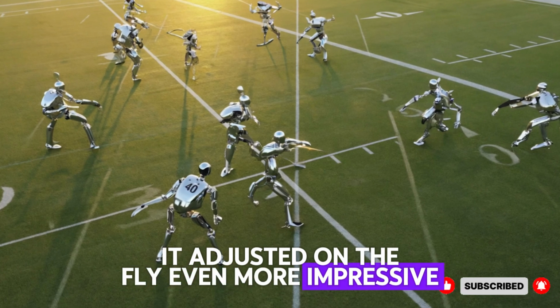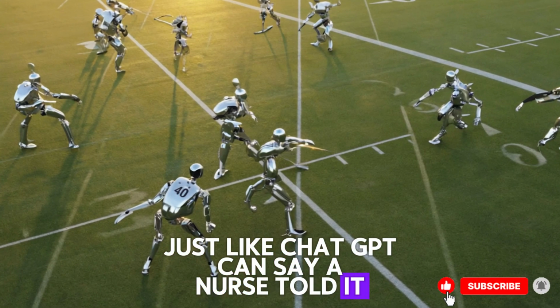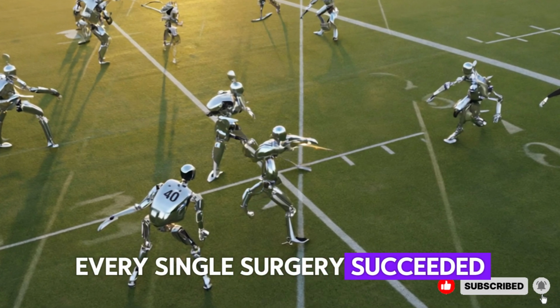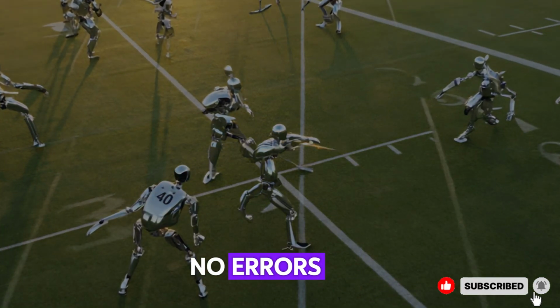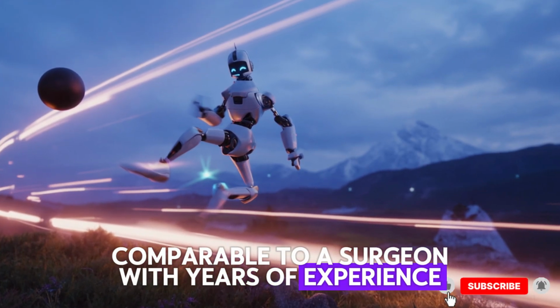Even more impressive, it could understand verbal commands from the surgical team just like ChatGPT can. Say a nurse told it, check the left clip, it could interpret that and react. Every single surgery succeeded. A perfect 100% completion rate. No errors. Yes, it was a little slower than a human, but the precision? Comparable to a surgeon with years of experience.